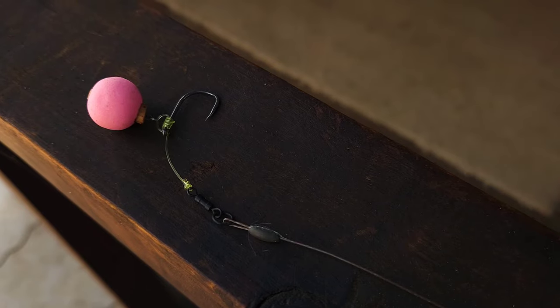So I have made a slight rig change. I'm still fishing with a hinge stiff and a pink Calypso pop-up from Mainline, the limited edition ones, because the fish really seem to be on the pink at the moment. The rig change I made was to a slightly smaller hook, so from a size 4 to a size 6, a slightly sharper hook, and a slightly shorter rig. So let's see if that will convert the bites into fish on the bank.